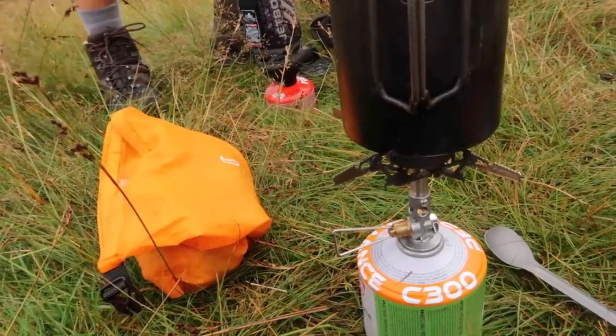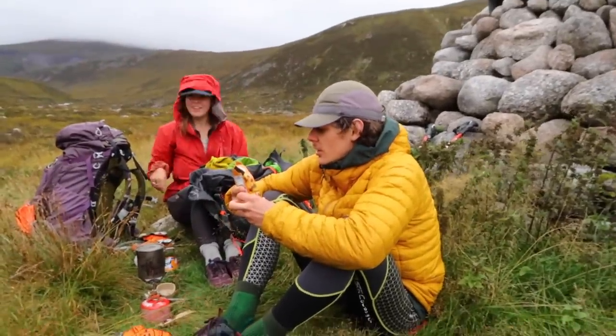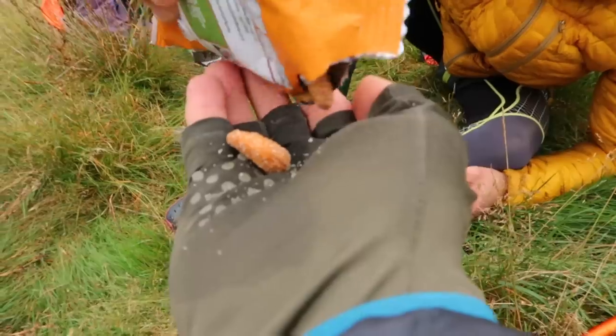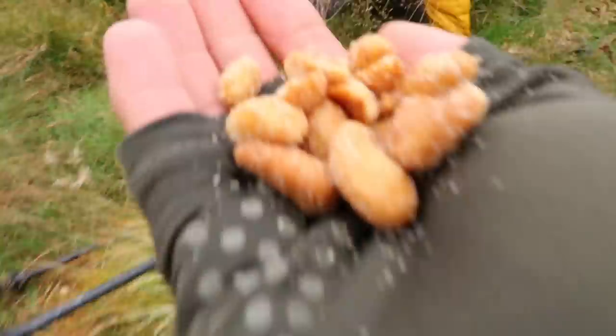Right. Honey roasted cashew. What are you offering, mate? Why are you dressed like a honey roasted cashew nut, by the way? Nuts, mate. The kindness of campers. I mean, that will do. That's loads. Thanks.